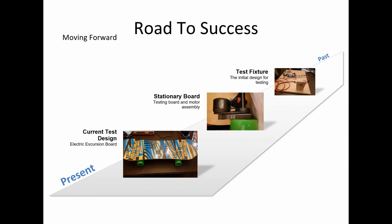And that leads us into our current design, which we'll be using for our field testing. And we're going to add grip tape to the top of the board to make sure the user does not slip off when they actually ride it.